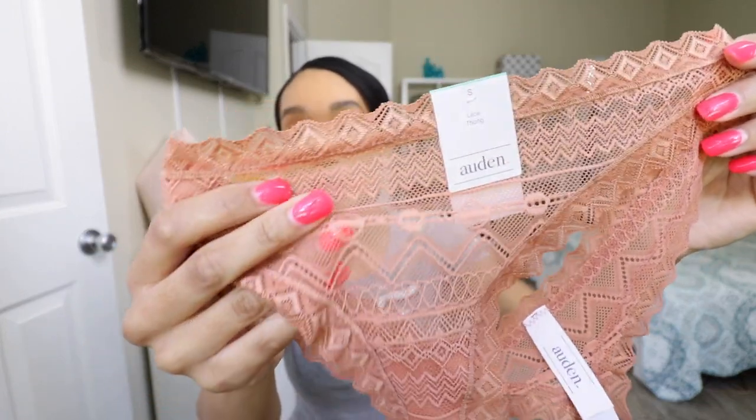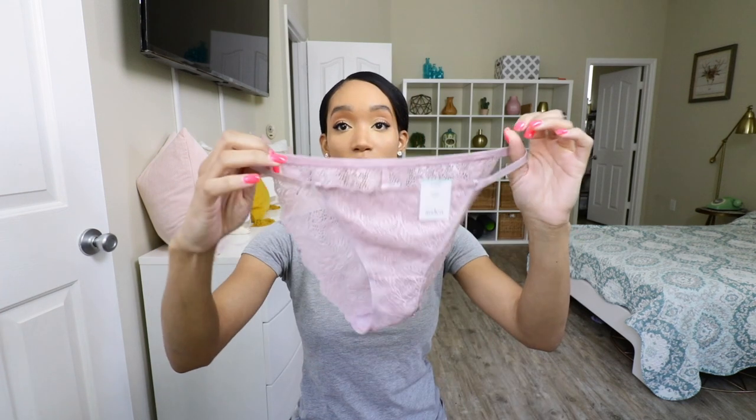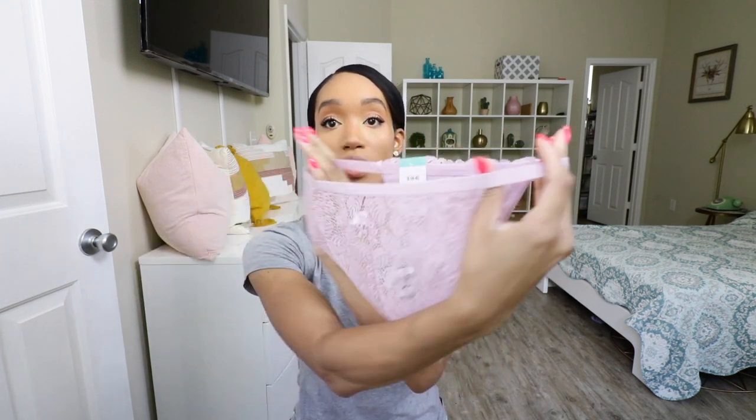Such a cute little detail on there. And I also got the same print in a berry color. And these are really soft and comfortable, by the way. And then these ones are just bikini ones that are completely lace in this light lavender color.